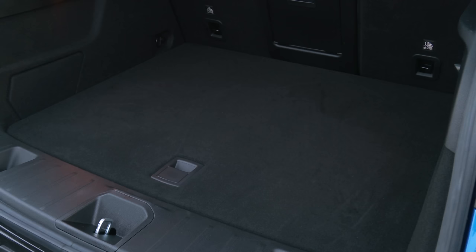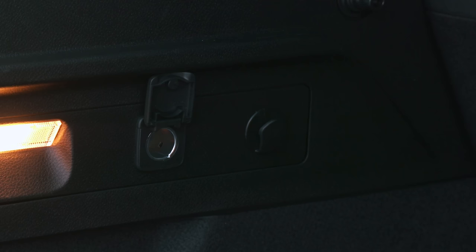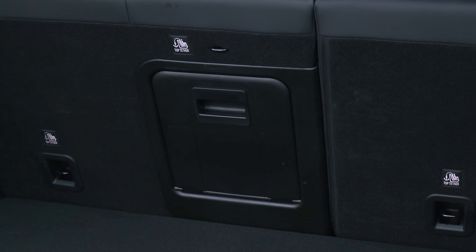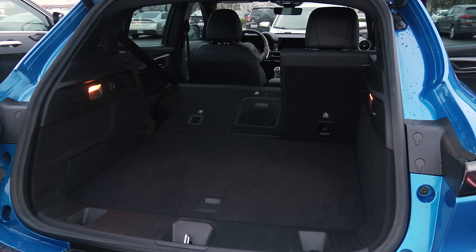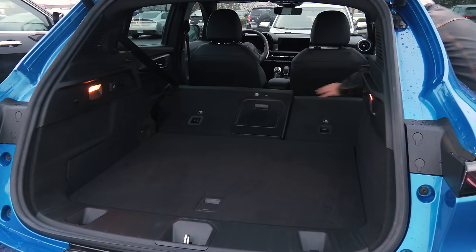This is the travel charge cord if you want to mooch electricity from your friends and family. Handy touches include power bag hooks and a ski pass-through. Reaching in to drop the seats is fairly easy. The result is maximum cargo room of just over 50 cubic feet. Not too shabby. There's some rise to the floor, though.